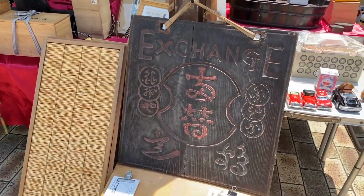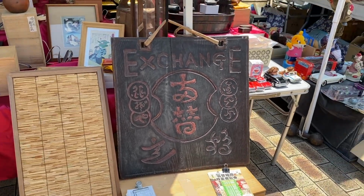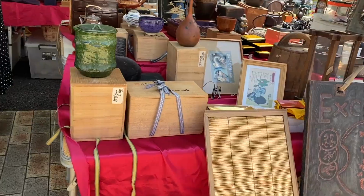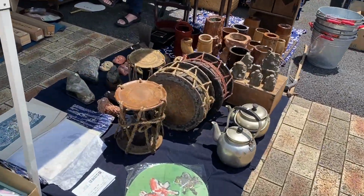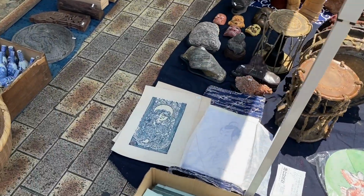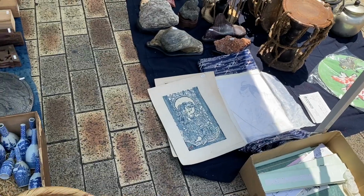That's an interesting sign. I wonder where that's from. What period of time? It has got a big crack down the middle, though. More tea ceremony utensils. And drums. More drums. I like the woodblock print, the Sosaku hanga. Unfortunately, I cannot see what the price is on there.